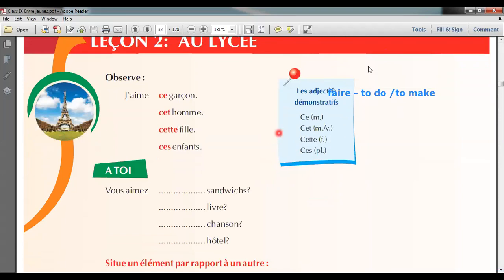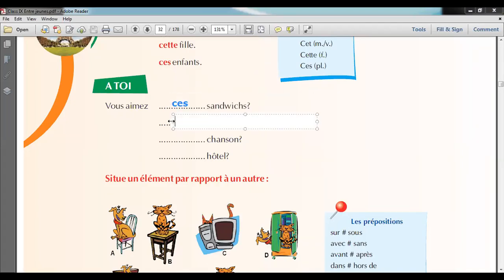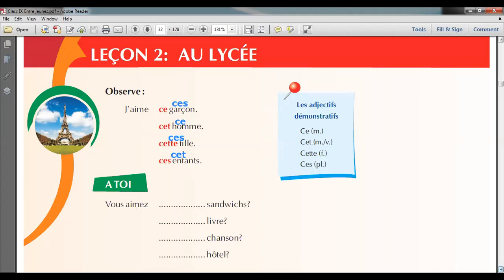Then here we are introducing the adjective demonstrative, which has been briefly explained in the grammar part of this lesson. The other video you can see. But here the word sandwiches is masculine plural. So you can put ces. Livre is masculine singular. So you can put here ce. The word chanson is feminine singular. Cette. And the word hotel is masculine singular beginning with a vowel. So cet. So that's what is explained here in this adjective demonstrative, pointing out: masculine singular word ce, feminine singular cette, masculine singular beginning with a vowel cet, and feminine or masculine plural will be ces. And that's what this exercise here you can easily understand.